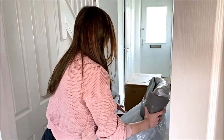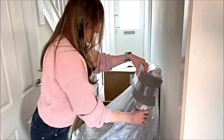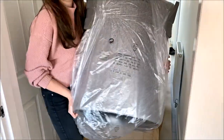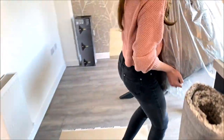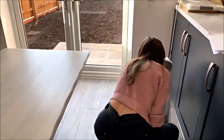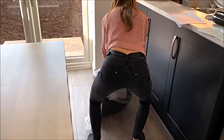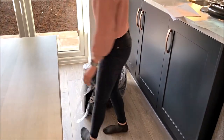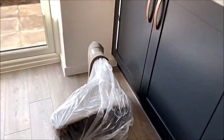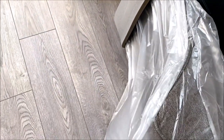That's arrived. The chairs have arrived. The first chair, blimey, that's big. They look amazing. The first chairs that are going around our dining table. I can't fit all of them. Look at them, they look amazing, and they're still in the wrapper.